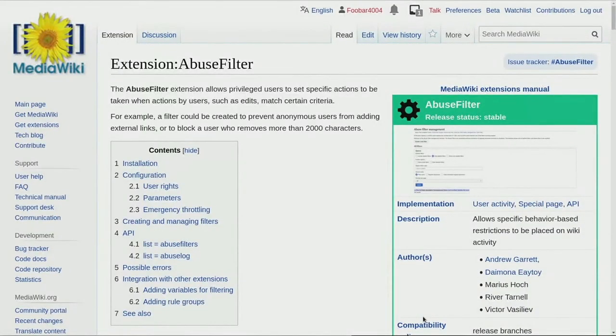Hello. I am Fubar 4004, and I'd like to complain about AbuseFilter. This MediaWiki extension allows you to define criteria for edits. And when the criteria match, then an automated reaction happens, which you also defined. For example, your wiki can have a filter which does not allow anonymous users to add external links to a page. Or you could block users who try to remove more than 2,000 characters from a page.